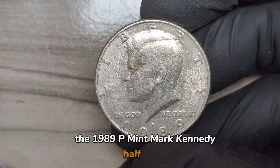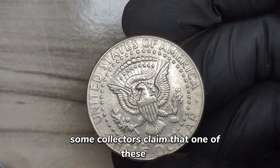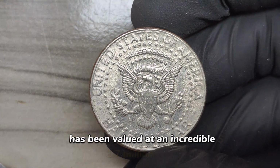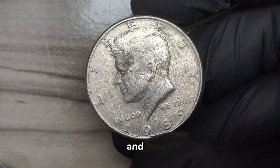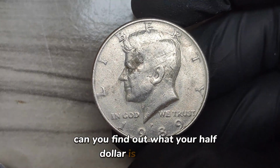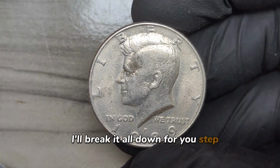Mint Mark Kennedy half dollar. Believe it or not, some collectors claim that one of these coins has been valued at an incredible $1.7 million. But is that real? Is your coin worth that much? And how can you find out what your half dollar is really worth? Stick around. I'll break it all down for you step by step.